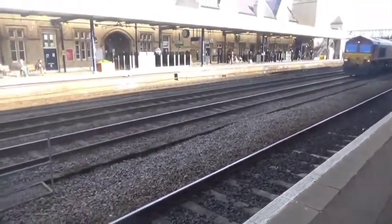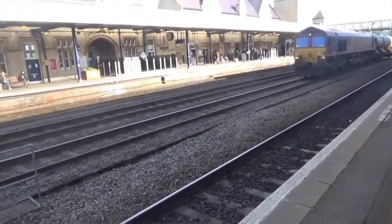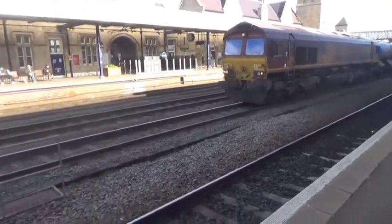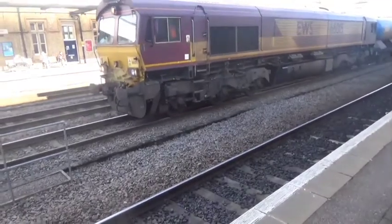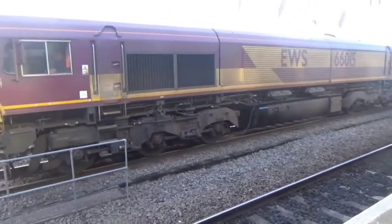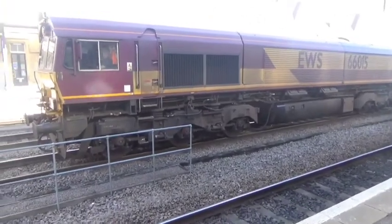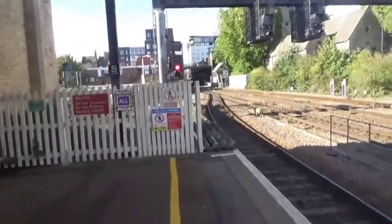And then the other. These are scheduled to wait here for a while, so I probably won't see them again, because they're scheduled to leave after my train. Yeah, I'm gonna have to listen to that one. Oh, that's a 158. Oh, it's 773.